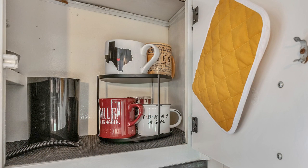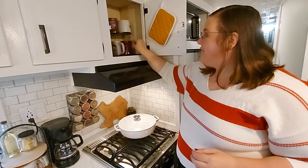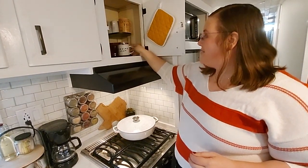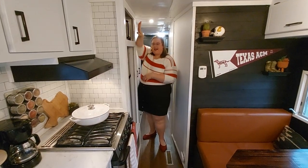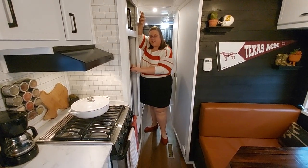I have been thrifting Aggie and vintage Texas coffee mugs since before I even bought the trailer. So, friends themed mug. The kitchen also has a brand new microwave and a brand new fridge and freezer.